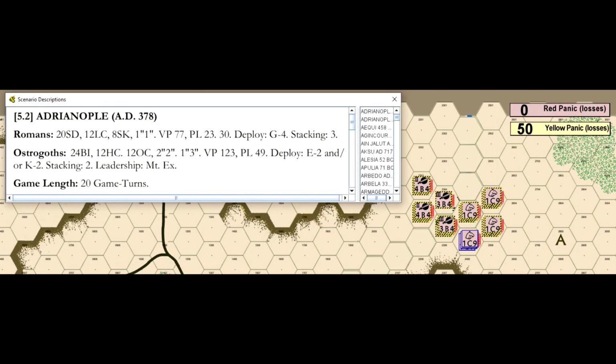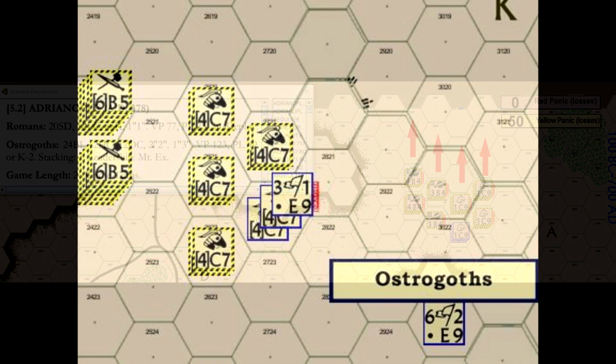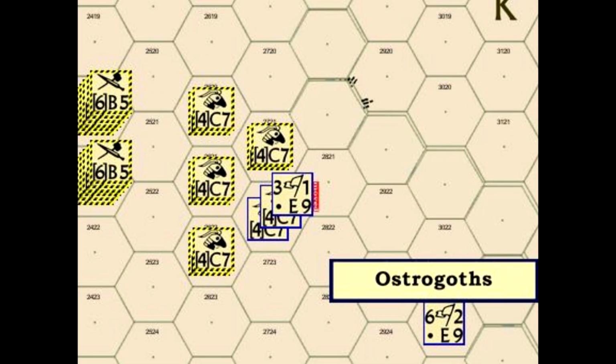So in the first turn, after a panic result occurs, you turn all the units 180 degrees, however, you do not move them. And in every turn thereafter, panicked units move their full movement allowance towards the side of the map that they're facing, and they follow the shortest route. And as I noted above, leader units have the ability to rally these panicked units. Now, troops can only panic once per game, and rallied troops are immune from further panicking.